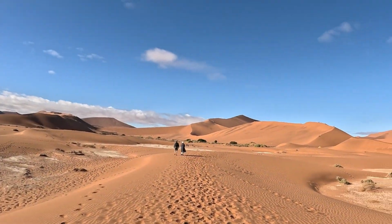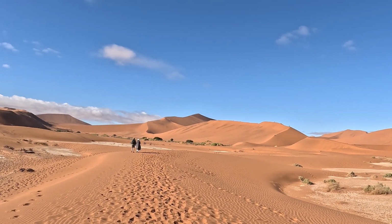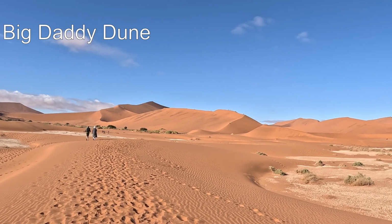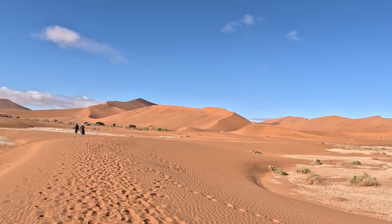Alright, here at our second dune of the day. We're doing Big Daddy. This is, I think, maybe the second biggest dune in Namibia. So it looks beautiful out here. Honestly, one of the most stunning places I think I've ever seen. So we're headed all the way to the top there, and then I think behind there is Deadvlei. So we'll see you at the top.